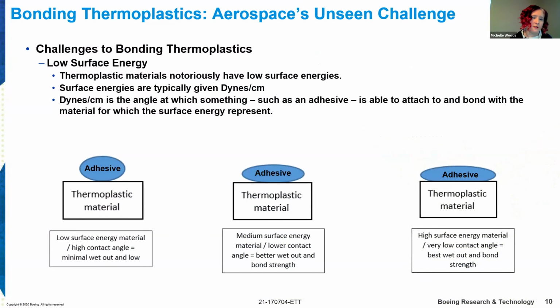As I mentioned in a previous slide, the surface energy of the substrate impacts how well or how poorly the adhesive will wet out. Now, thermoplastics are notoriously low surface energy materials. Surface energies are typically stated in units of dynes per centimeter, but they can be given in dynes per any unit length. The most simplified way to define surface energies is the angle at which something, in this case adhesives, are able to attach and bond to the surface layer of the material which the surface energy represents.